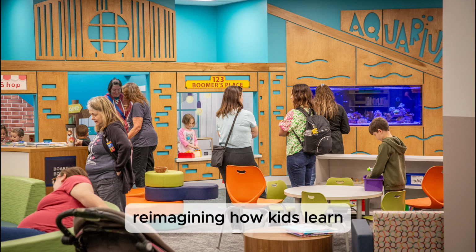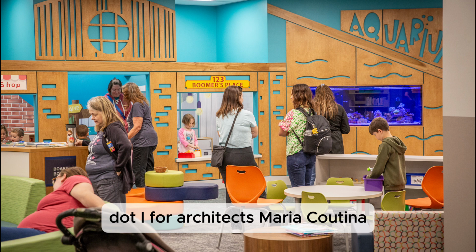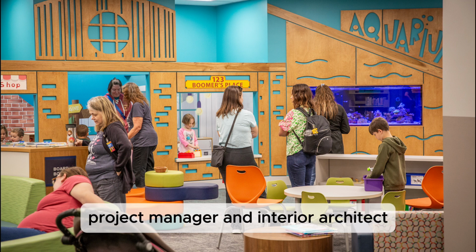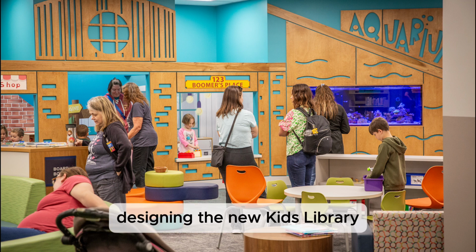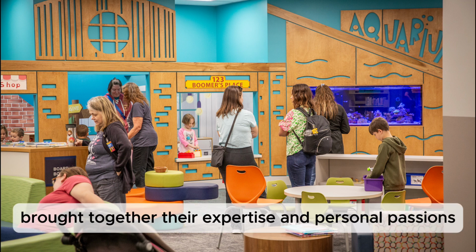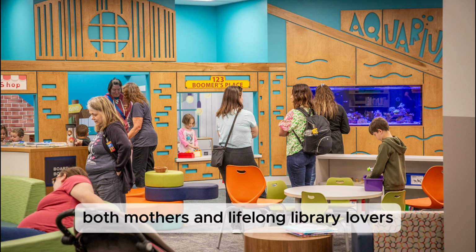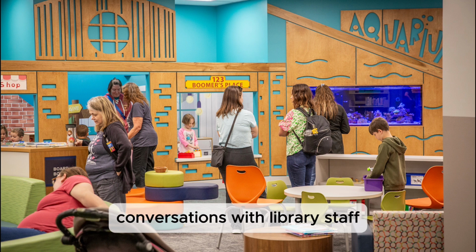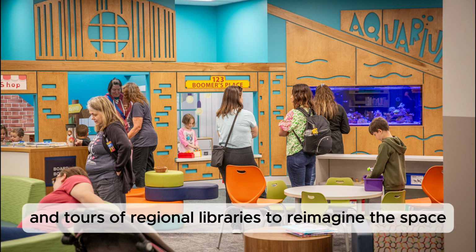Reimagining How Kids Learn. For architects Maria Kutina, principal in charge, and Maddie Safford, project manager and interior architect, designing the new kids library brought together their expertise and personal passions. Both mothers and lifelong library lovers, the two women used their professional insights, conversations with library staff, and tours of regional libraries to reimagine the space.